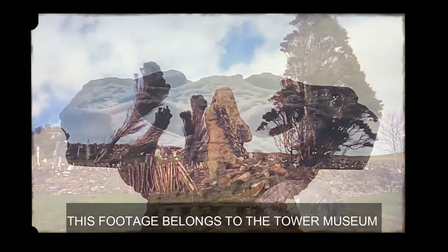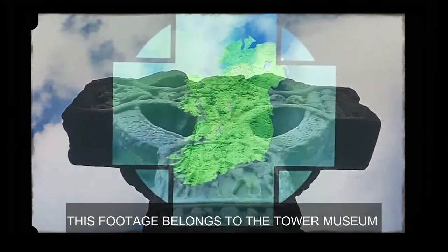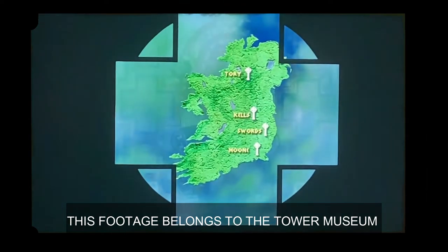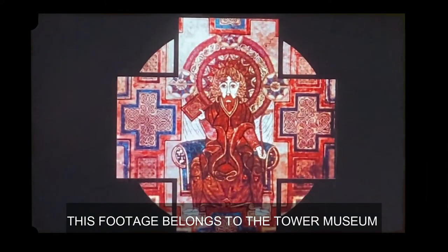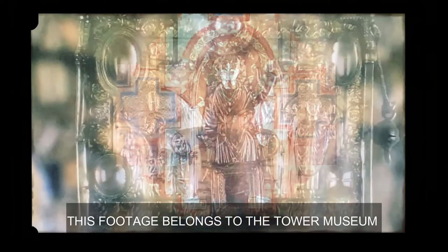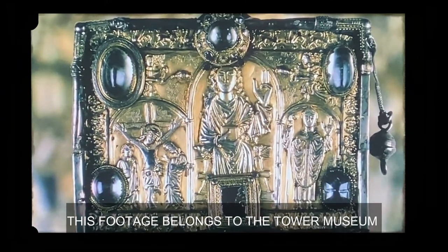During the early Middle Ages, Columban monasticism spread throughout Ireland to places like Kells, Swords, Moone, Tory Island and beyond, to Iona and Lindisfarne. St. Columba was a literary man and a scribe, founder of that tradition which produced manuscripts like the Cathach, the Book of Durrow, the Book of Kells, as well as the Book of Lindisfarne.